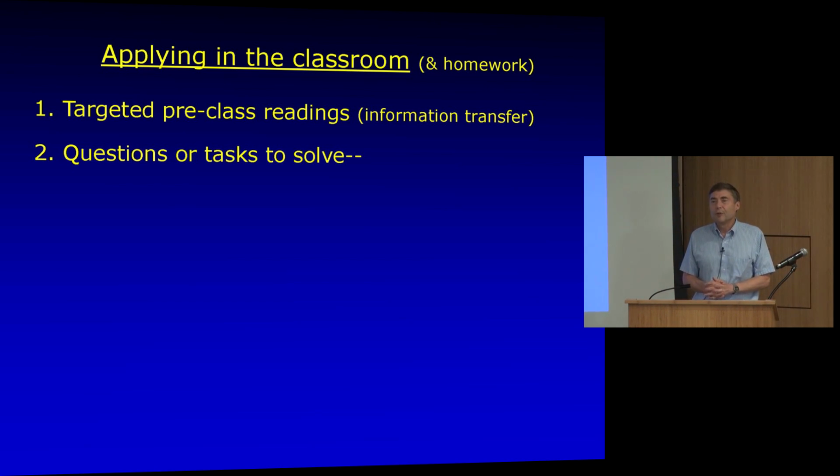reading they have to do before class and some simple little online quiz to make sure they did it and reward them for it. And what this is doing is simply taking the simple information transfer and not wasting class time with it. You know, there's no reason to have an expensive faculty member be nothing but essentially a talking textbook. That's a very poor use of resources.